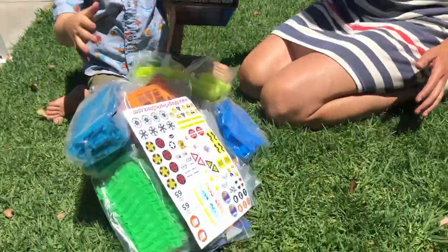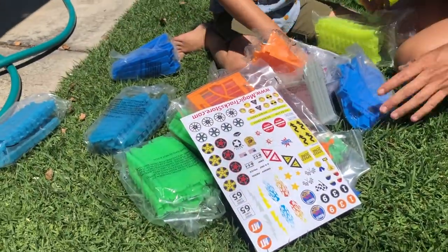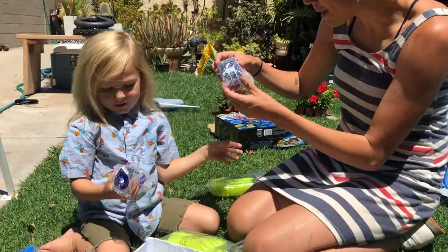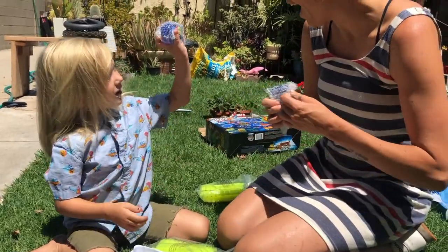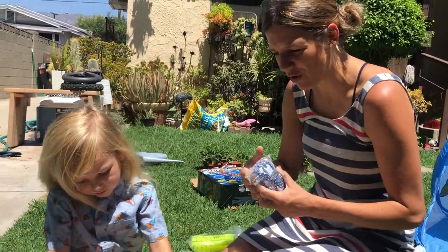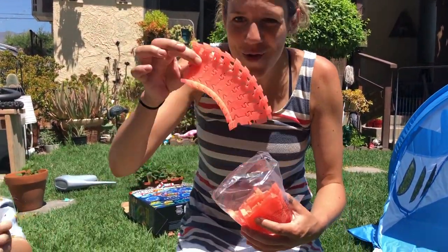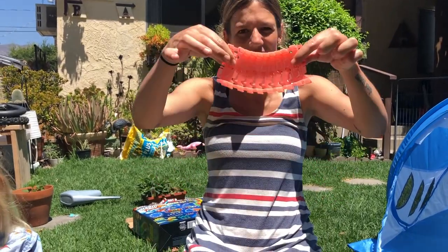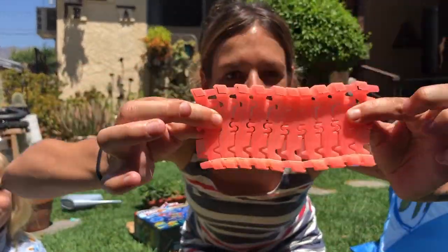Hi. Wow. So we have to put this all together, right? Wait. It comes with a police car. And a remote control. Well, part of the track. This is so cool. It's almost like a little slinky. Like a centipede.